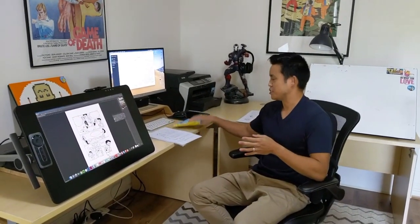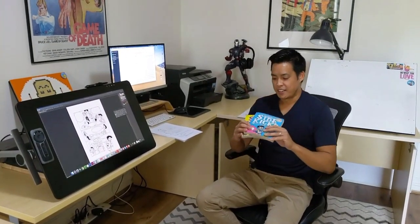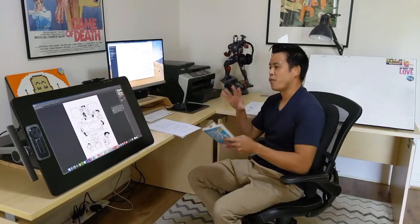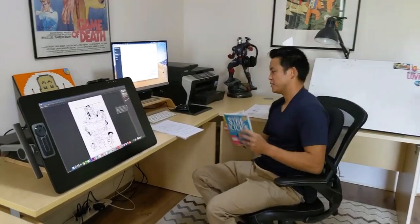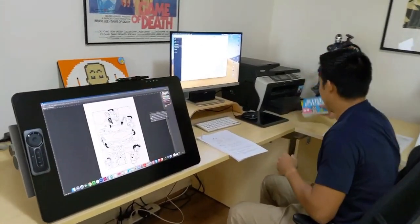My name's Gavin. The project that I'm probably working on now the most is Super Sidekicks. These are a graphic novel series published by Penguin, and these are books 1 and 2. I've just finished working on book 3. I'm going to show you exactly how I work and how I make my graphic novels. If you want to come a bit closer maybe, my lovely wife Jess is holding the camera.